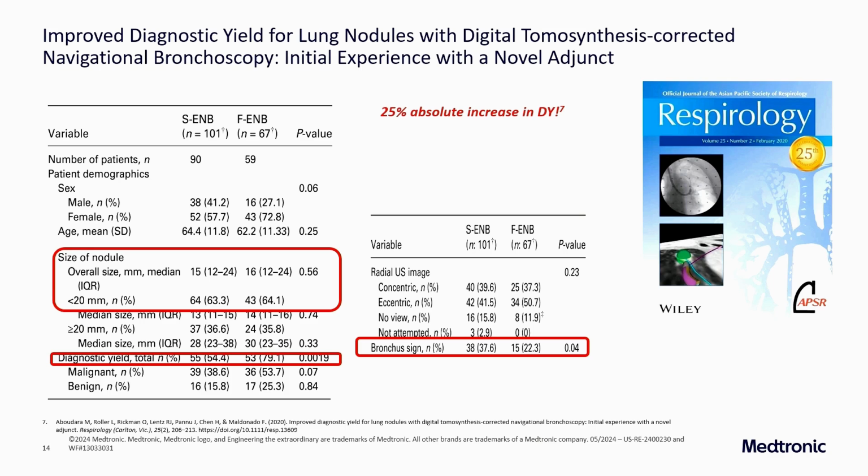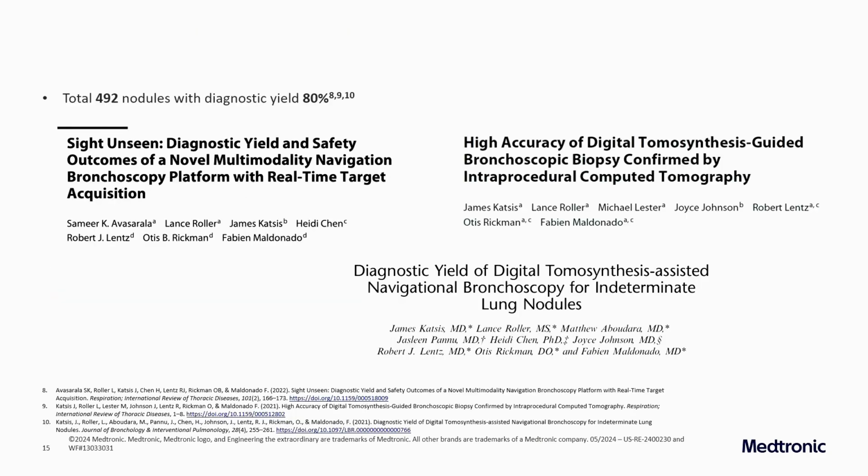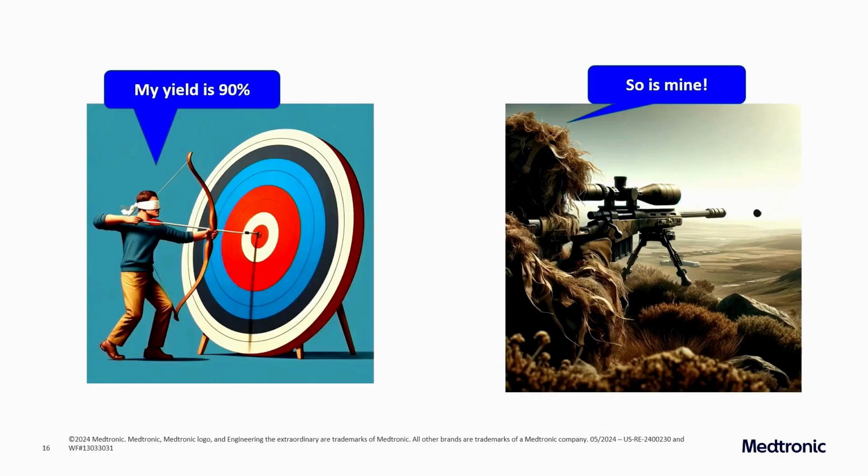We looked at it alongside a few other papers, and we thought, geez, we're at about that 80% diagnostic yield for our cohort of patients. We were at 50-50 before. That's a huge jump. So we thought, maybe we should think about actually randomizing patients against the gold standard of CT-guided biopsy at that point. You can refer to these papers here. We published probably 4 or 5 on this technology.